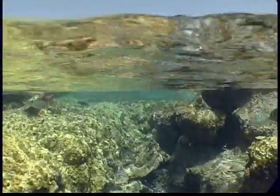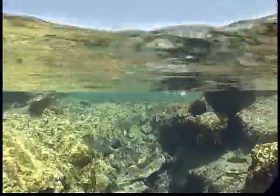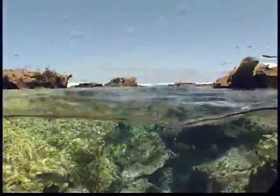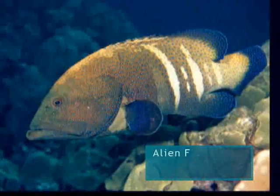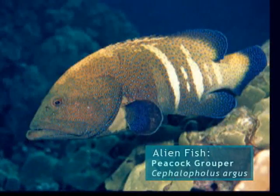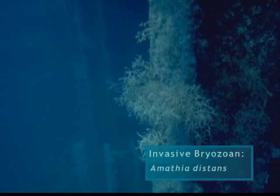The introduction of invasive species is not limited to the terrestrial ecosystems of the Northwestern Hawaiian Islands. The marine ecosystems also are vulnerable. Eleven alien species of algae, invertebrates, and fish have been recorded in the Northwestern Hawaiian Islands. The majority of alien marine species are marine invertebrates associated with the harbor at Midway Atoll.